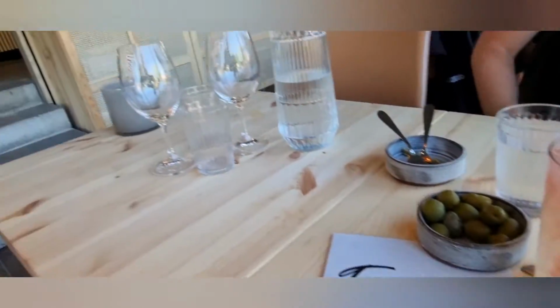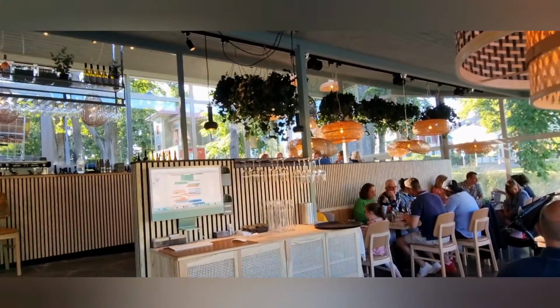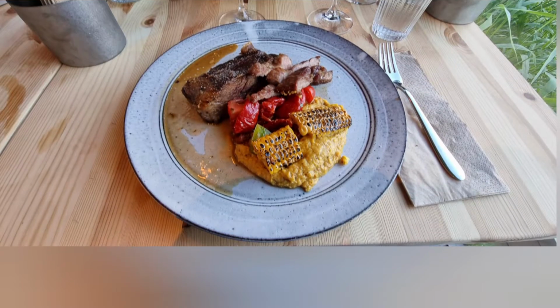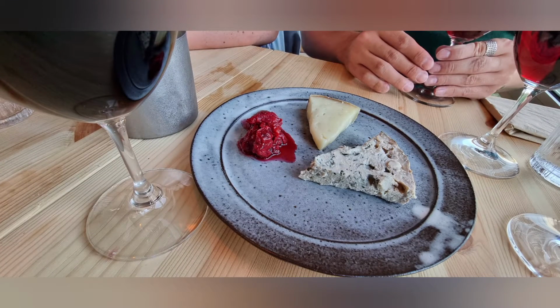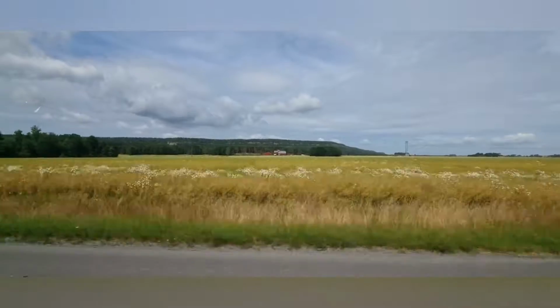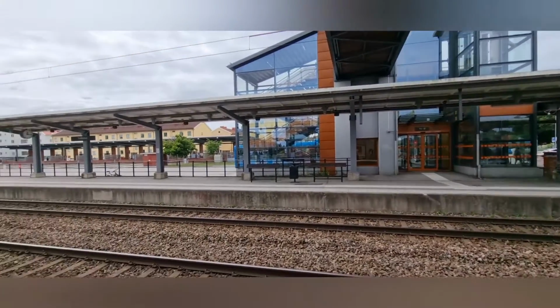We really liked the terrace, so we invited 2 of our friends for dinner the last evening here in Lidköping. And it was really enjoyable this time too. The restaurant has Spanish-inspired menu, and it was really enjoyable to try the other dishes that we weren't able to try last time. We ended the evening with some shuffleboard, and after a good night's sleep, we were driven by my mother-in-law to Trollhättan to take the train back to Gothenburg.